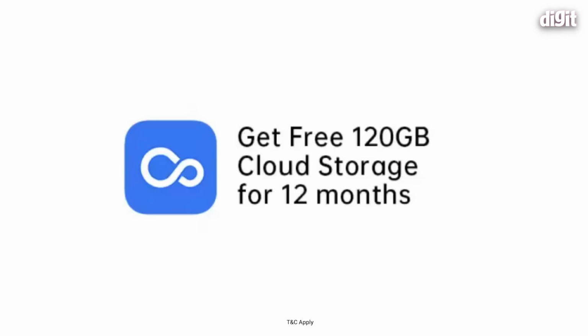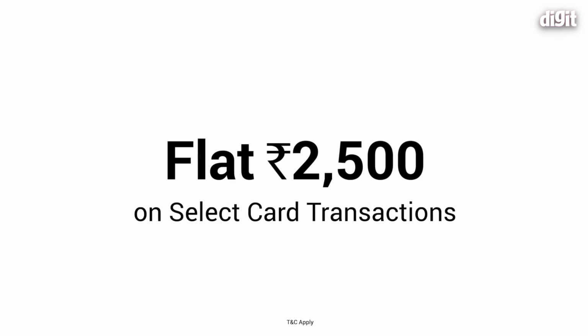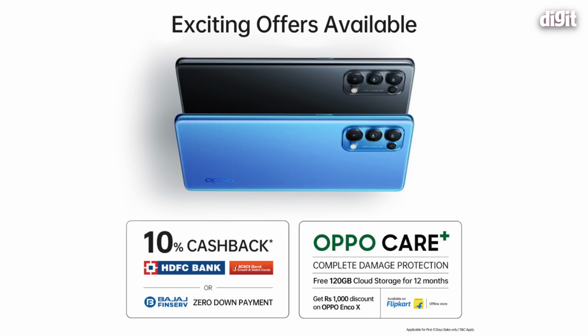These include additional 120GB cloud storage free for 12 months, 10% cashback with select bank cards, attractive EMI options with multiple banks and financial services, flat 2,500 rupees cashback on select card transactions, OPPO Care Plus protection plan with pick and drop facility, and a bundle offer of 1,000 rupees on the OPPO Enco X True Wireless Noise Cancelling earphones when purchased online with the OPPO Reno5 Pro 5G.